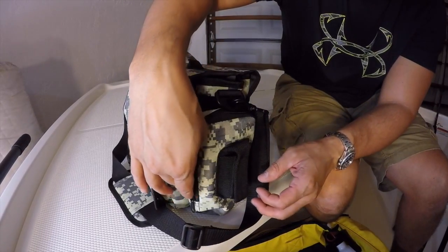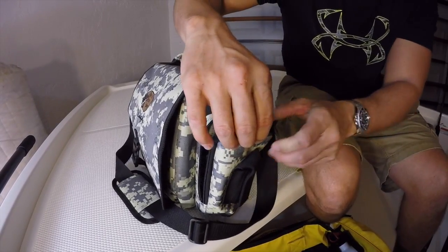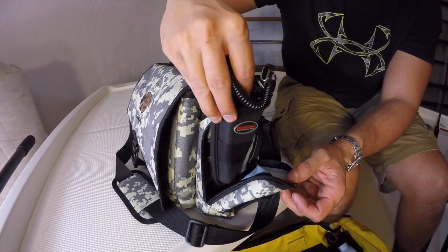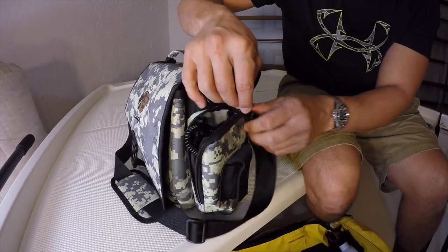So that's one thing. The next thing that both sides have is this little zippered compartment, which you can also use to keep other things like bigger tools, bigger pliers that you would handle on your waist. So that's one side of it.